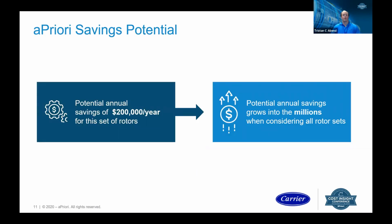Going through our savings potential. It's important to note, when we first started the aPriori deployment over the past year, at first we were not able to do these rotors. But I think over the past year, we've worked quite a bit with aPriori, and because of that, we've been able to achieve a really good cost model out of this. We're looking at a potential annual savings of about $200,000 per year on just one set of rotors. And because of this, when you look at all sets of rotors, you're looking at potential savings in the millions. Realistically, of course, we're not going to see as high as that, but these are the potential savings that our negotiation teams can go out and try to get.